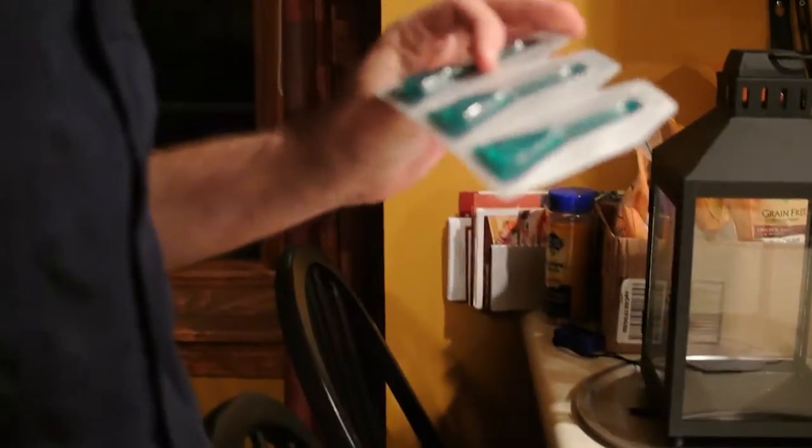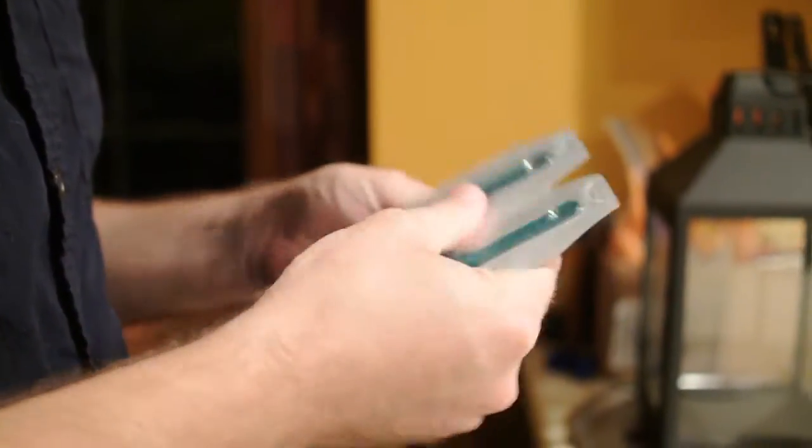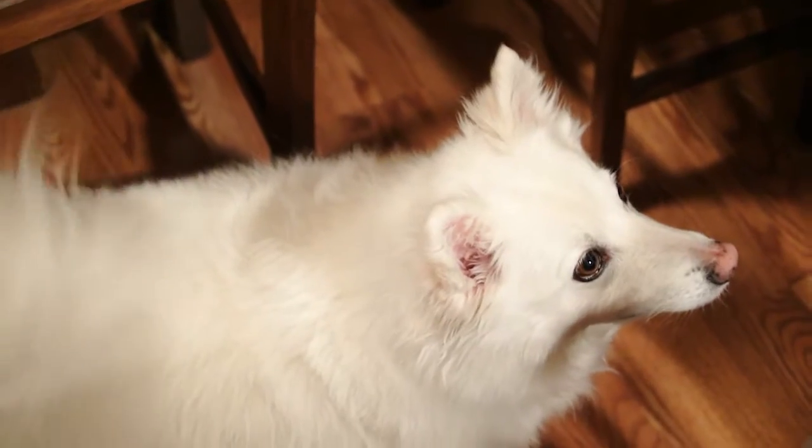Or a television. Or a television? Oh, because of the commercials? Yeah. But you just drip it on their back so they can't lick it up and it's absorbed through the skin. What do you think? I think he's excited for this to happen.